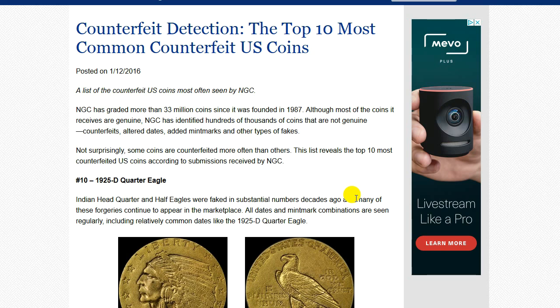coins. And NGC has graded more than 33 million coins since 1987, and most of the coins it receives are genuine. They do receive hundreds of thousands of coins that are counterfeits, altered dates, added mint marks, and other types of fakes. Not surprisingly, some coins are counterfeited more than others. So this particular list reveals the top 10 most counterfeited U.S. coins according to submissions received by NGC, one of the two most common coin grading companies and respected.